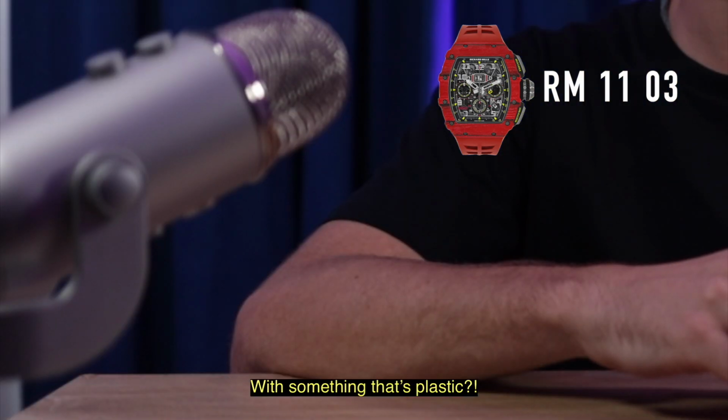Well, something which is plastic. You just got to accept it. People with money want plastic watches. They want watches that are robust, like these watches. They want watches that are luxury, but don't look like luxury. G-Shock. I think that's the latest trend, watches that aren't a flex, as the kids say, but they kind of are a flex.